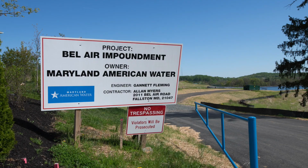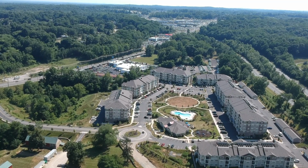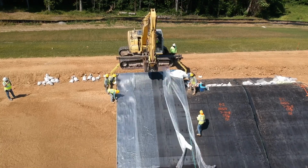I'm the operations manager. We are out here at the Bel Air impoundment, which is located in Bel Air, Maryland, Harford County. It's a water storage facility for the town of Bel Air to use as potable water. We are installing a liner system to contain the water so there's no loss throughout their storage.